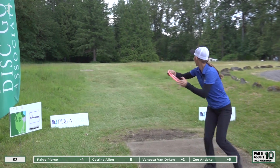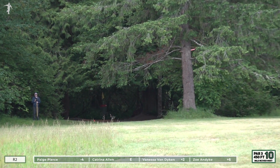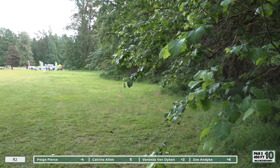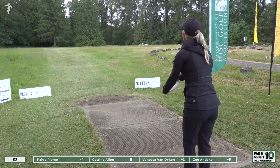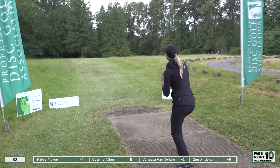Yeah, and the real danger is that big pine you see on the right side. So I choose my felon here, not trying to get too much distance, just trying to be in the fairway and go for an approach from there. Well executed. I think that's actually a really good play, disking down like that. And here's Catrina Allen with her D2.